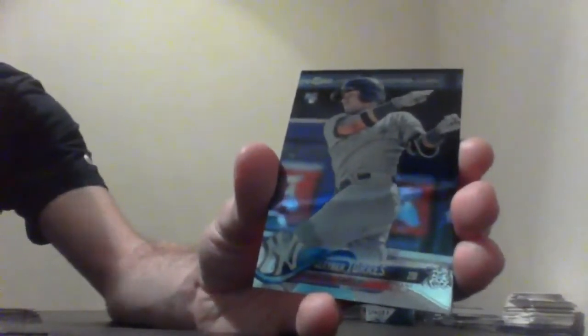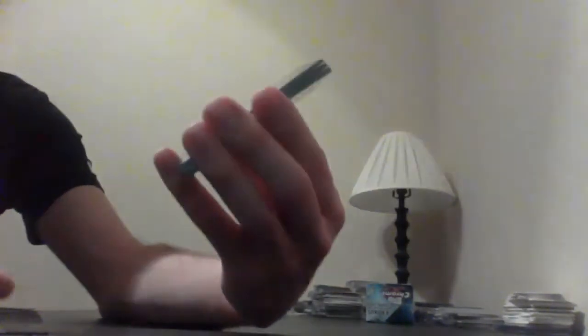Now we have, I didn't skip over anything. We have a Gleyber Torres base rookie here for the New York Yankees, and a Greg. Following that, a Victor Robles rookie card for the Nationals. So some of the big names coming up here towards the end. Franklin Barreto, Oakland A's Future Stars. Aaron Judge, another retro refractor for the Yankees.